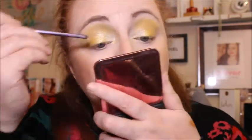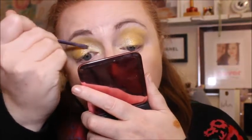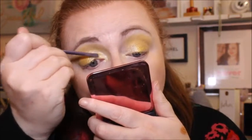The setting spray I'm going to use is the Primark Glow Intensity. Oops, the palette's nearly gone. The last thing I need is for that one to break as well. Right, so this setting spray, it's down here now, so we're nearly done with it. Oh, I've hurt myself. Right, so again I'm going in with strobe light first, which is the paler yellow. Which is looking a lot darker. Weird.